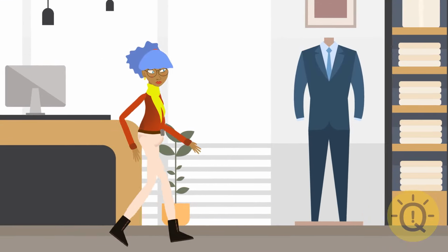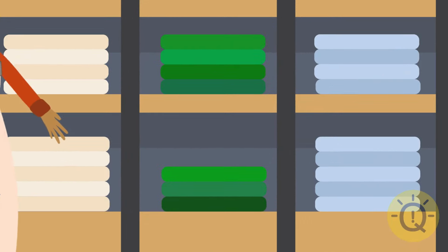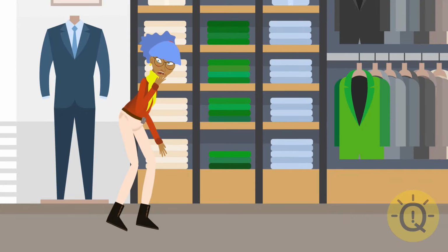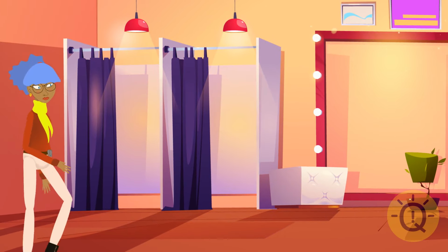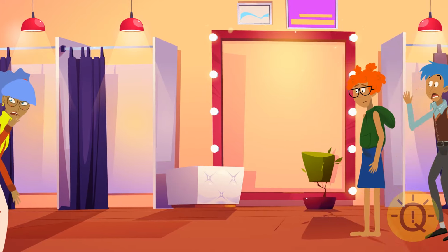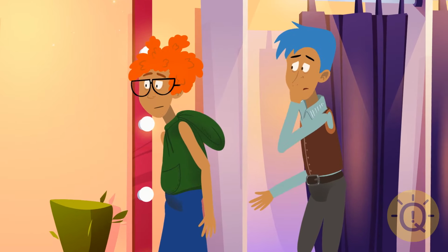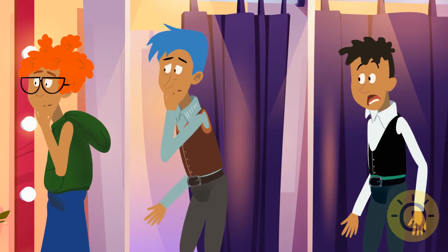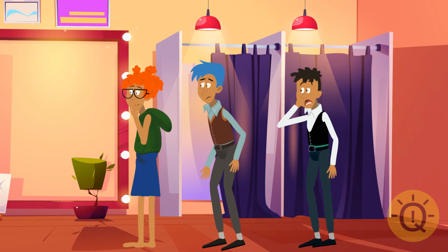Lily was the manager of a men's clothing store. She was walking around the store when she noticed that a pair of expensive green pants was missing. She went over to the fitting rooms to check if someone had left the pants there. Instead, she saw 3 men getting ready to leave the store. Lily immediately understood who had stolen the pants. Take a look at this image and check if you can figure out which man is the thief.